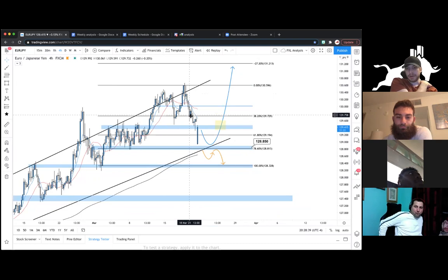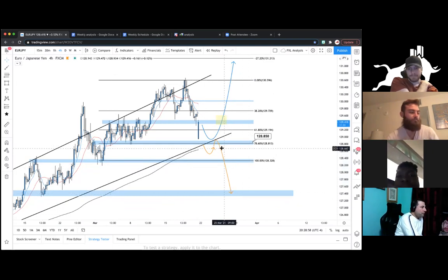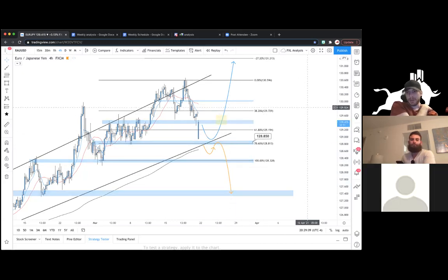But in the scenario where this channel breaks, price action pushes lower through support at 128.85, we're looking for that lower high, and then we're going to target lower towards our 100%, which is 128.3, and then even lower down towards the 127.4 area. So that's EJ. Again, bullish until this zone is broken. So look for those long opportunities. Look for those confirmations. And we'll move on to our last one, gold.